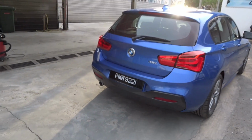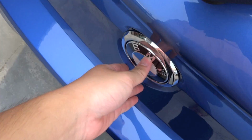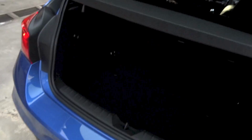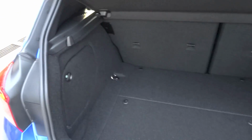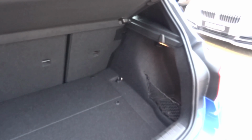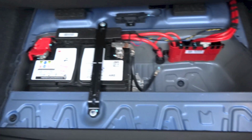To open up the rear hatch, go towards the rear hatch itself, locate the BMW badge, push it in and lift the rear hatch up. 360 litres is the boot capacity in the 1 Series with the rear seat backs upright. With the rear seat backs folded and the cargo cover removed, boot space becomes 1200 litres. On both sides of the boot are hooks, and to the right there is a light, a power outlet and a storage area. Under the boot floor is the vehicle's battery.